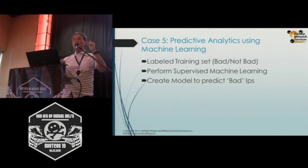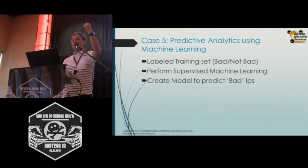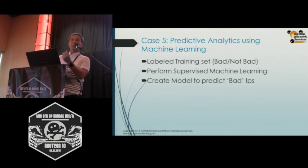That machine learning will create a model. So if it were a decision tree, it may say something like, if I see traffic to port 22, that is an SSH. But since we're blocking SSH, there shouldn't be any access to port 22. This is bad. So it will create rules on its own. It will detect the patterns on its own. That's the beauty of the system.